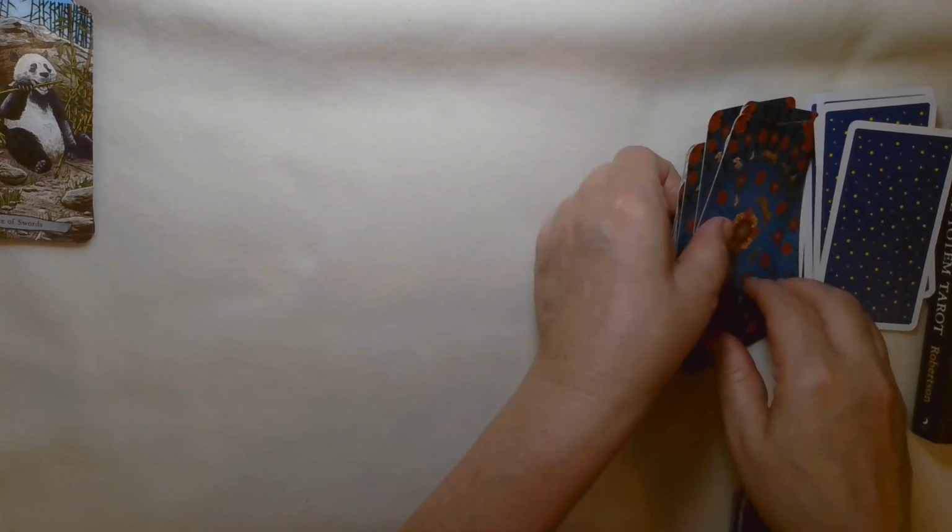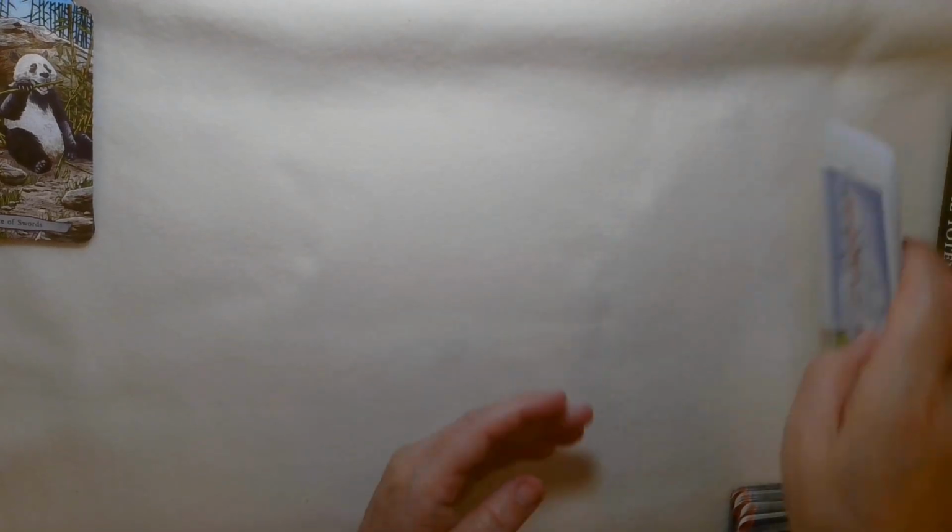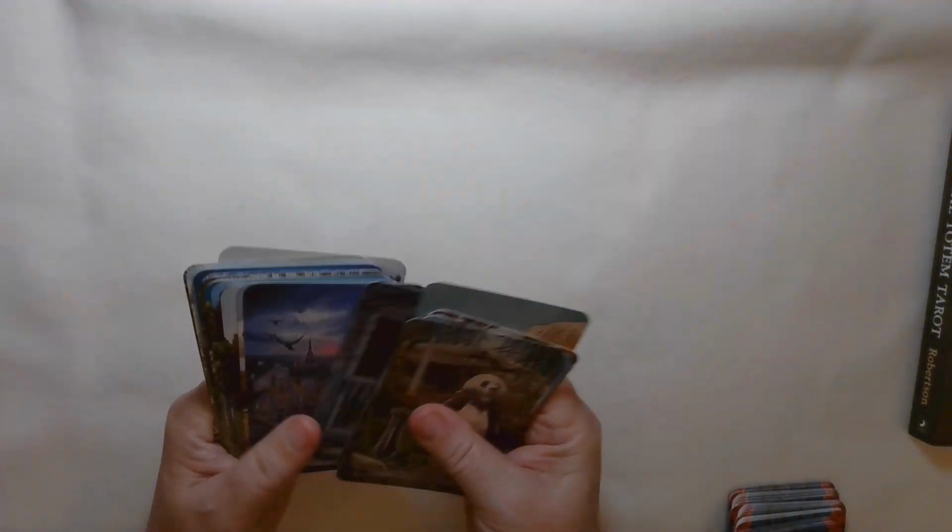Okay, so that is the wands. And next we have the swords.